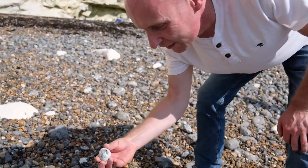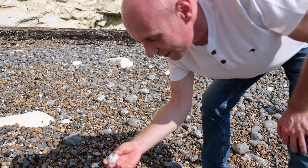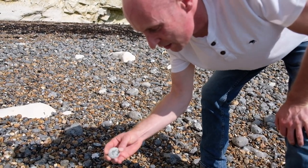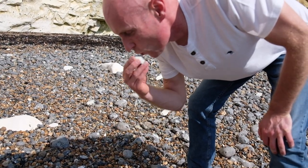Lovely, there you go. And it was even sitting upright, wasn't it? That's what we're looking for. So, echinoid urchin, 80 million years old. Beautiful.